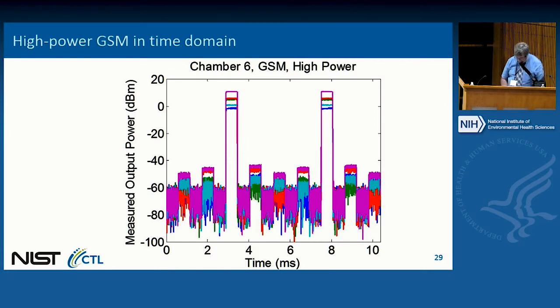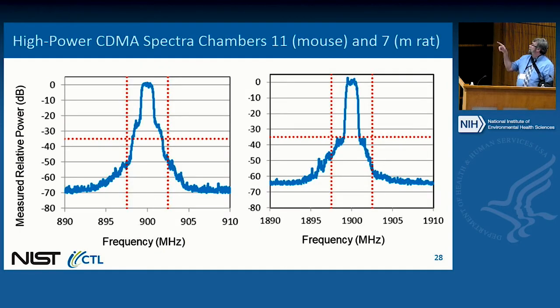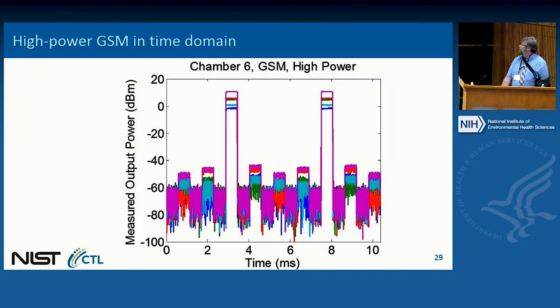Let me go back. These CDMA signals, they have a certain width to them. When you look at them in the time domain, as Miles said, they look just like noise. They basically look like Gaussian noise type signals, always on. That signal is always on. When you move on to a GSM signal, those signals are impulsive. And so they're on for 1 cycle, off for 8 cycles. On for 1 cycle, off for 8.